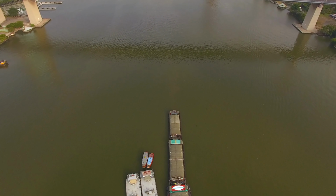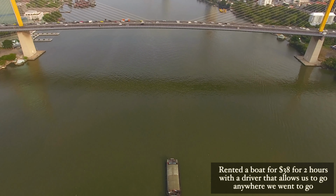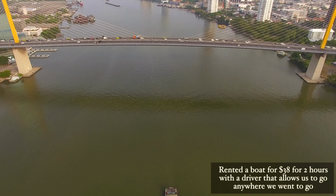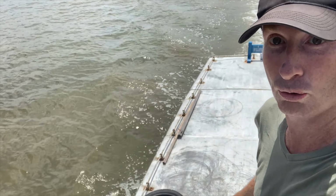So I rented a boat with a buddy. I'm gonna try not to fall off. And I'm walking on the boat here. And look at this, very cool. As you can see, whoa, almost fell off. We're hitting a little chop.